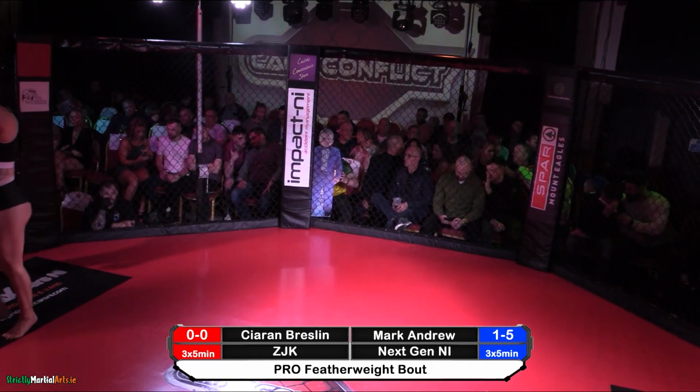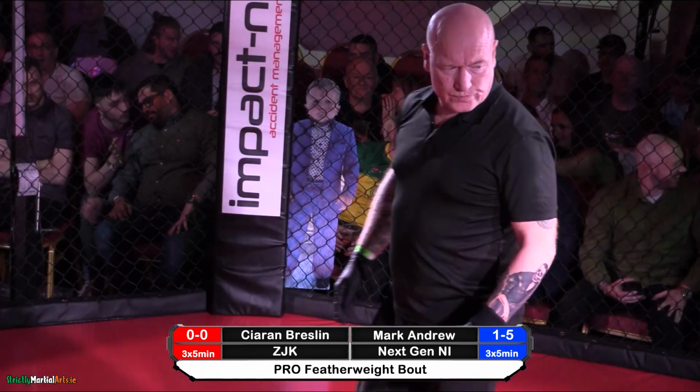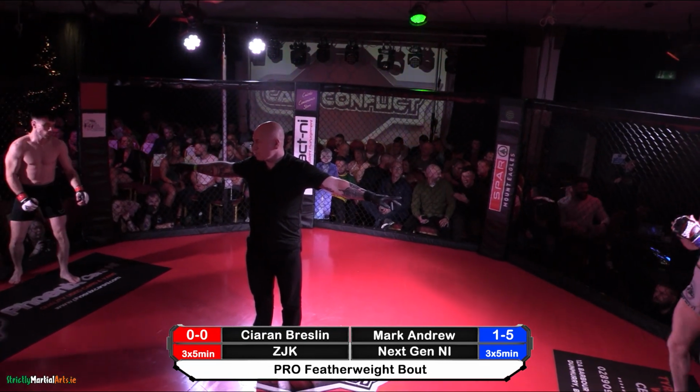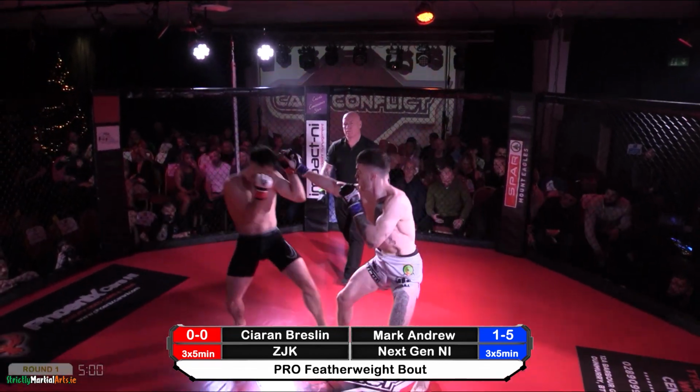Hezbollah has come to his cage side seat to take this one in. Third man in the cage, Peter Lavery. Breslin is in the black trunks. Mark Andrew is in the grey. Touch of gloves, we're on the way.